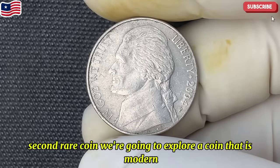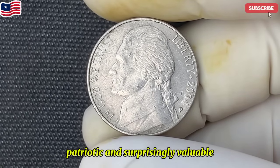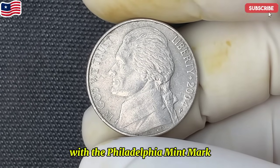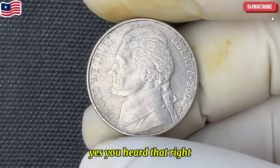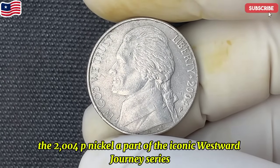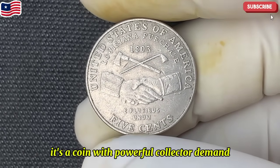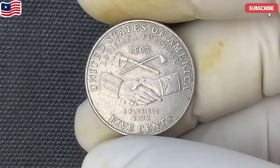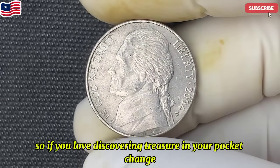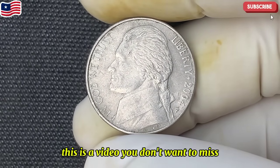Second rare coin, we're going to explore a coin that is modern, patriotic, and surprisingly valuable, the United States 5-cent coin from 2004 with the Philadelphia Mint mark. Yes, you heard that right, the 2004 P nickel, a part of the iconic Westward Journey series, is more than just a commemorative piece. It's a coin with powerful collector demand, remarkable history, and a hidden potential to be worth thousands. So, if you love discovering treasure in your pocket change, this is a video you don't want to miss.